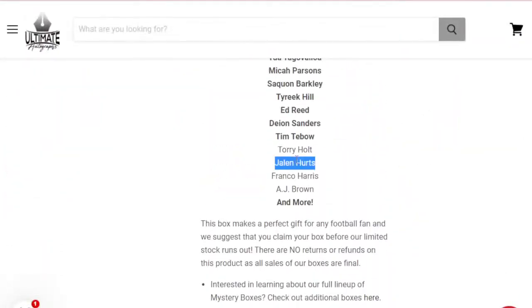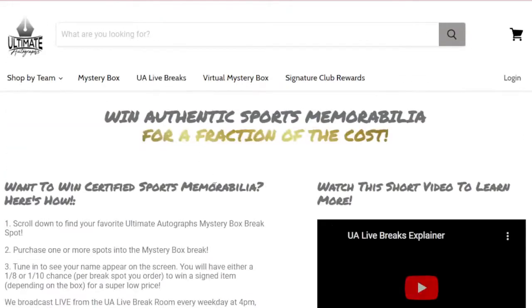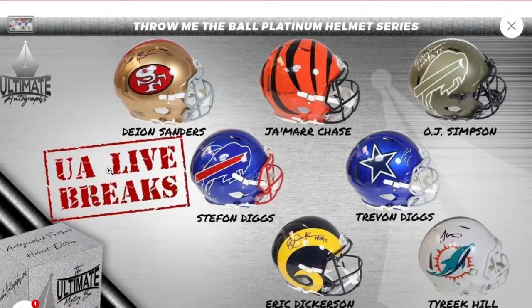So Jalen Hurts is still out there in this loaded dice as well. With 2 crates to go, Barkley and Jalen Hurts out there. 8 to go in the Authentics. We are still looking for Deion Sanders, Ja'Marr Chase, O.J. Simpson, Stefon Diggs, and Eric Dickerson. So some of the best current receivers, maybe the best corner ever, and 2 of the all-time great running backs.